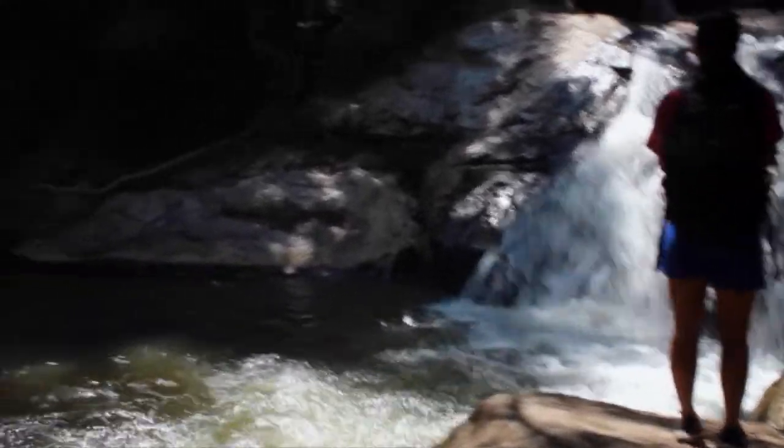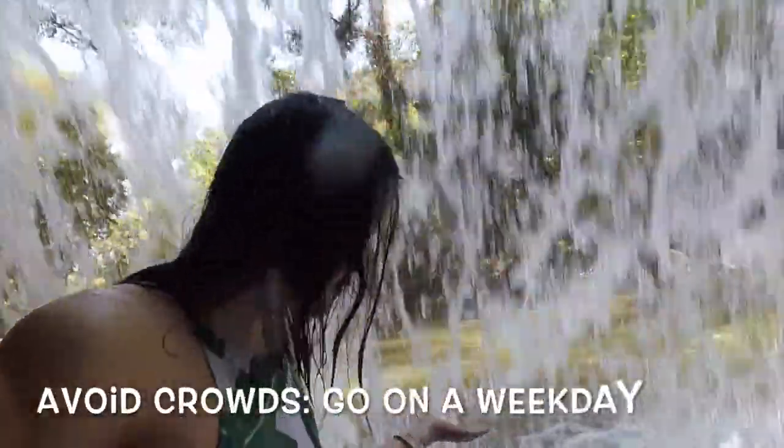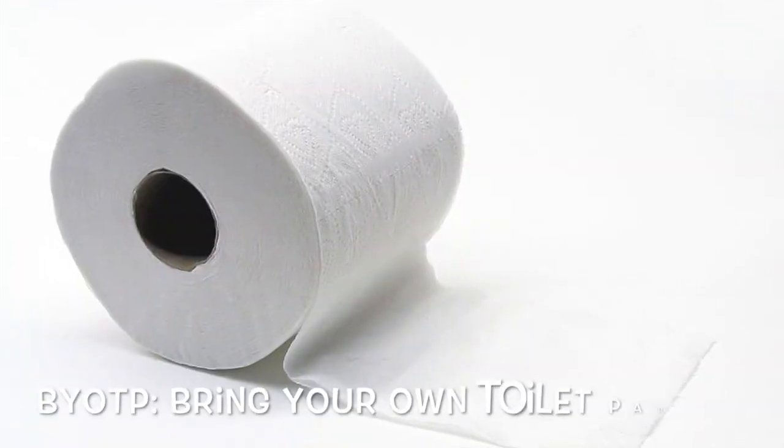So, a few tips I have if you are planning ahead for this trip. Try to go on a weekday because it can get quite crowded on hot days and weekends, which most days are hot, so weekdays are definitely better. Also bring your own toilet paper, which is definitely a given for everywhere in Thailand.